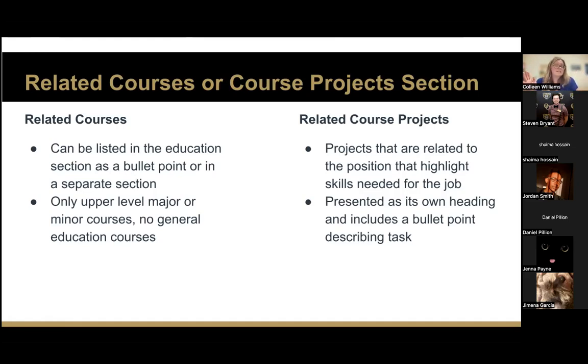That is an idea if you want to have related courses, and or related course projects. These are projects that you may have done for a semester. Maybe you did a group project that you're really proud of and want to highlight. That can also go on your resume. That's where a lot of students will have their experiences related to what they're applying for. If they were applying for a marketing internship, having a section focused on their marketing classes, and then course projects related to marketing, is an idea of how that can be formatted.